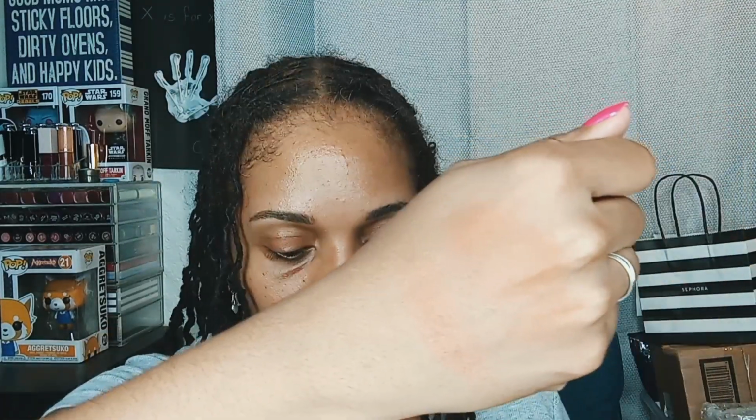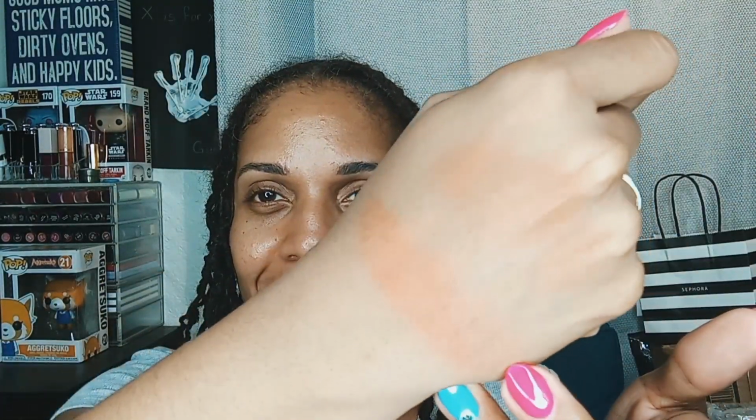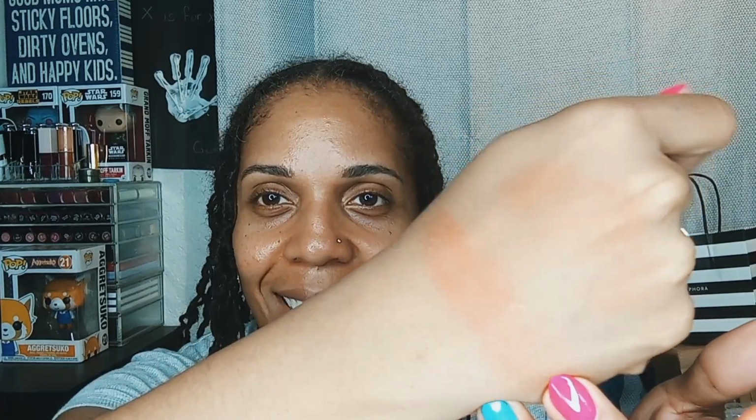Again, very subtle. You can hardly see it on camera. I can see it in person though, so let's add a little bit more and see if we can build it up. And it does dry quickly, very, very quickly. So yeah, that's what it looks like. But again, look how subtle. I like that. I like that it's subtle.